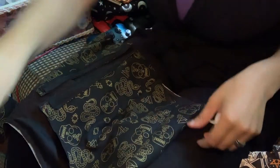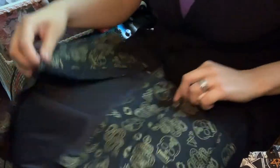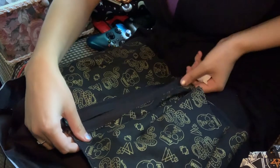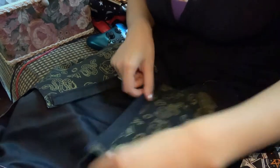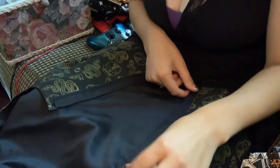All right, so I have the two side bindings for the grommets on here, like this. I did cut two, and on some of them one side is my actual fabric, but I kind of like the contrast.